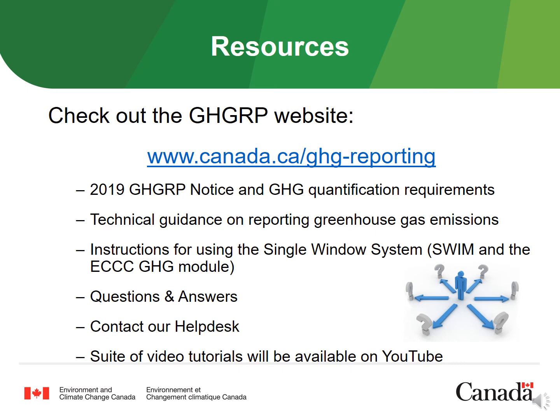You'll also find a link to access the single window system and the following guidance on using this online system to submit your report. There's SWIM guidance, including video tutorials on accessing single window for the first time, connecting your profile to an organization, and managing organization information. We also provide enhanced step-by-step instructions on submitting a greenhouse gas report. There's also a page dedicated to more commonly asked questions and answers, and of course you can contact the GHG Help Desk with any questions you may have. And new this year are a series of video tutorials available on YouTube to help explain the requirements, common reporting issues, and how to prepare your GHGRP report.